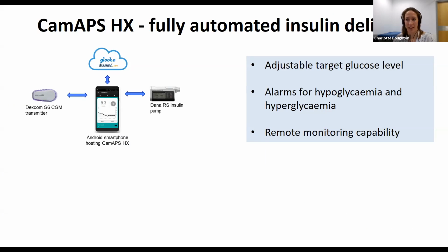So CamAPS HX was developed at the University of Cambridge and is a fully automated insulin delivery system, so requires no input from the user at all. It has an adjustable target glucose level, which can be customized to suit the individual patient, and comes with alarms for both hypo and hyperglycemia. And you're able to see the data remotely, which can be really helpful for diabetes teams.